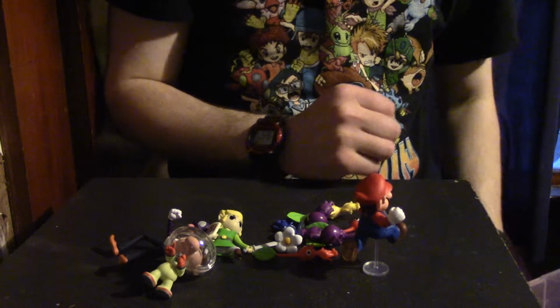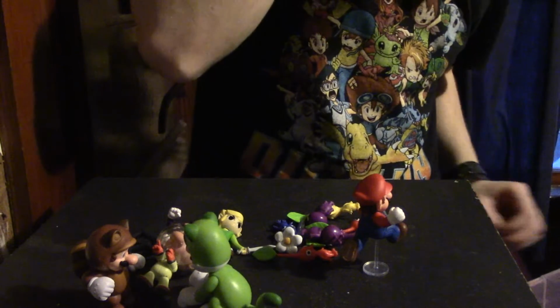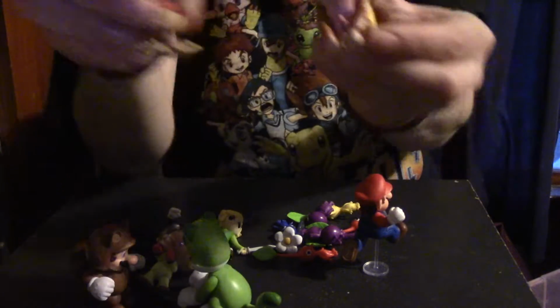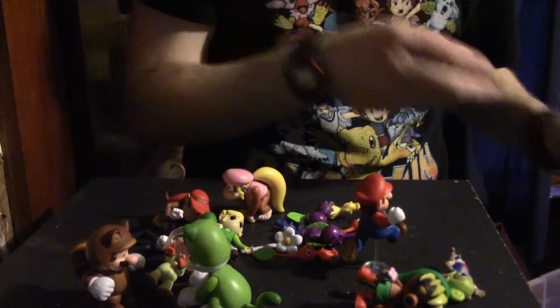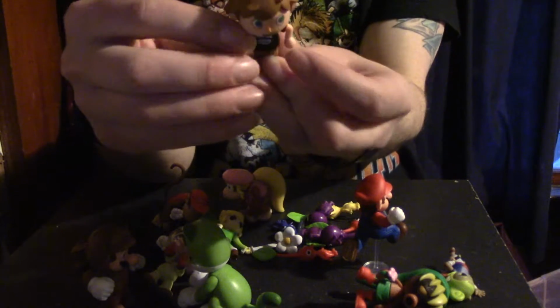Speaking of Mario, I also have the Tanuki Mario and Cat Luigi, making them dance. Then we have Diddy Kong and Dixie Kong, shades of Donkey Kong Country 2. Deku Link and Tetra. Also have the Villager, which I kind of like this figure. These figures are very simple.